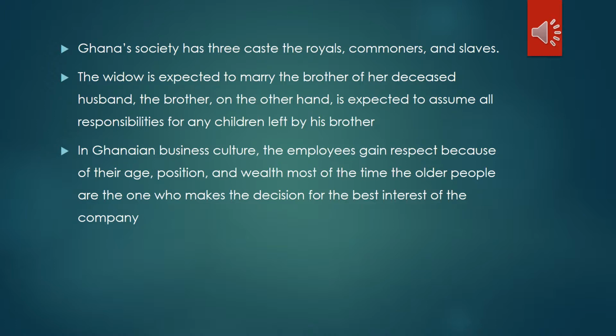When it comes to the business industry, Ghanaians have their own way to communicate to one another. In Ghanaian business culture, employees gain respect because of their age, position, and wealth. Most of the time, the older people are the ones who make the decisions for the best interest of the company. Ghana is a country rich in tradition and culture.